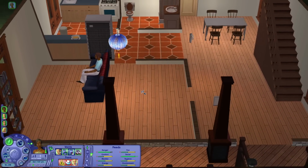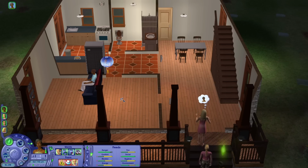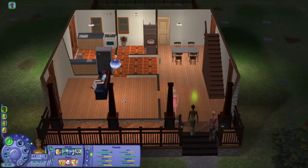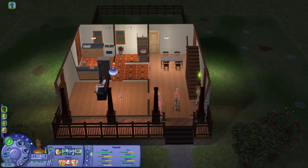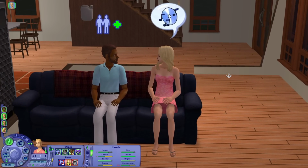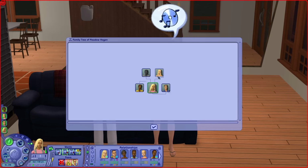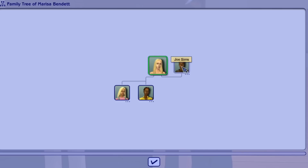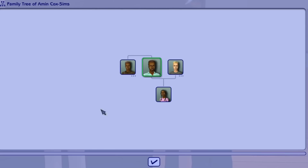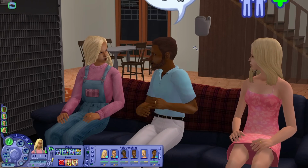This living room is so empty. I think we need to make like 5,000 to make it fuller, with like a bigger TV and console and maybe some armchairs or stuff like that. Oh, wait, he is your brother-in-law, right? Because you're married to Joe. Right, when I go to Meadow's family tree, I can see it here. Yeah, for Meadow, Amin is kind of like an uncle.